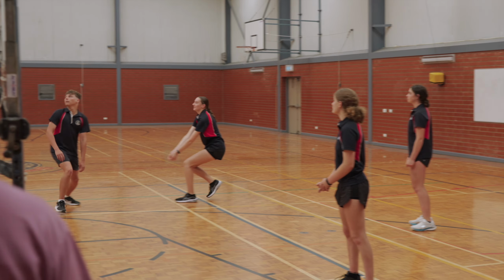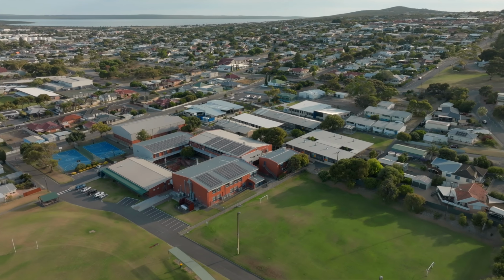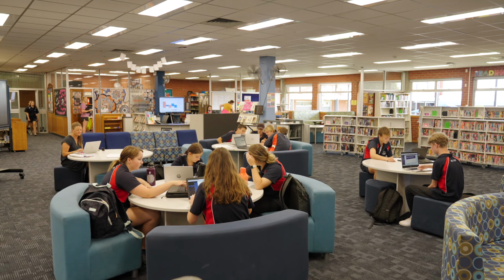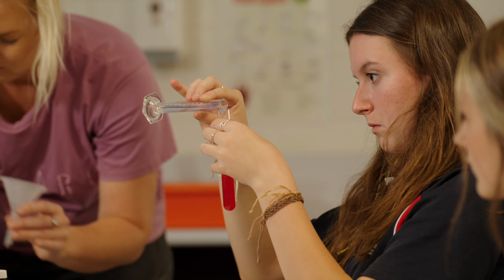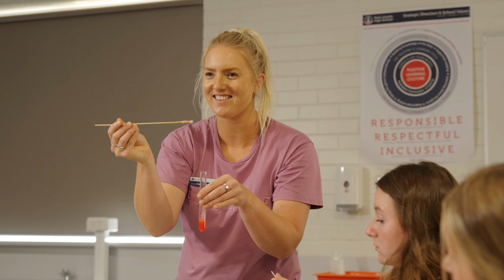Celebrating 100 years this year, Port Lincoln High School is bigger and better than ever before. 840 students attend the school, supported by 135 staff. Today, my Year 10 science class are learning about genes with a simple strawberry experiment. So that is how you extract DNA from strawberries. Well done, guys, crushed it.